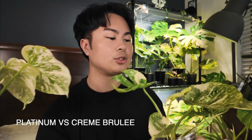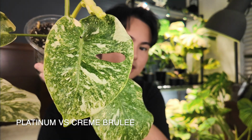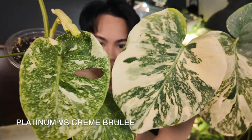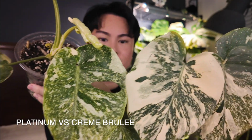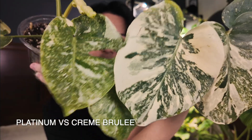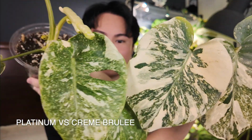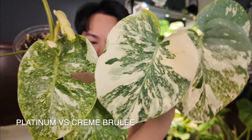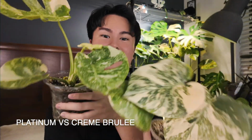I'm going to try and show you guys these at the same time. Here is the platinum mutation that I have, and here is the creme brulee. So hopefully you guys can see the difference side by side. Much more creamy, much more white. You can see the one here on the left looks like a green Monstera with white variegation, and this one looks more like a white Monstera with green variegation splashed in. So hopefully that makes sense, that kind of description.